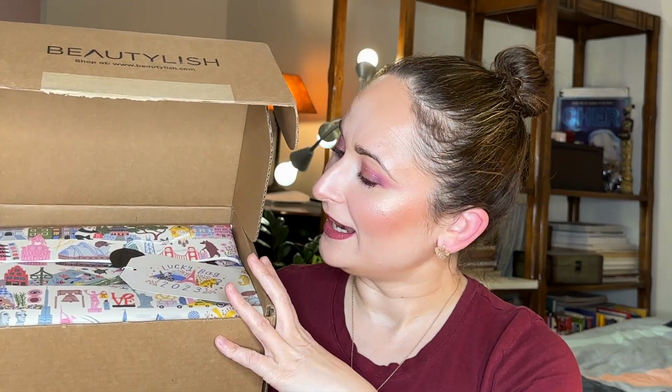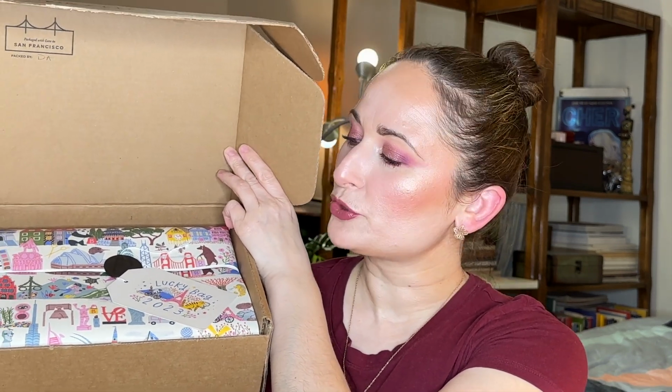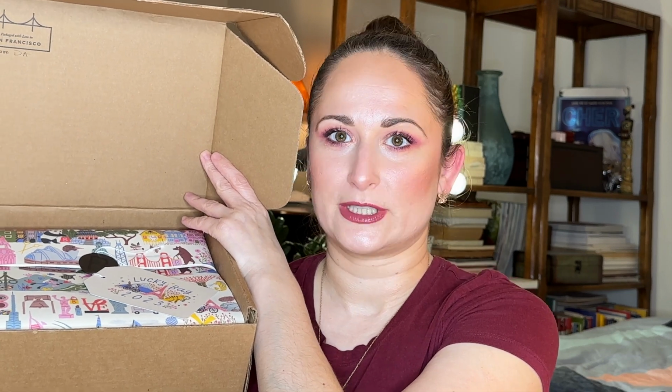All right, I am so excited. I've just opened this part. I haven't peeked inside. If you follow these Beautylish Lucky Bags, I'm sure you've seen tons of videos by now because I feel like I'm one of the last people to get it. And actually mine came a day earlier than the tracking initially said, so I was really happy. I'm filming this super late on Tuesday night. It arrived while I was at work during the afternoon, and I came home, made dinner, ate, and slapped on some makeup, and here we are.